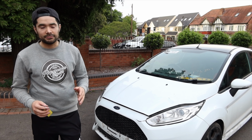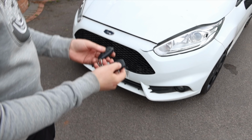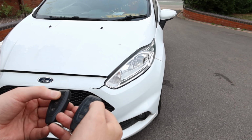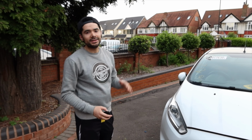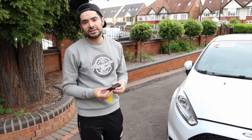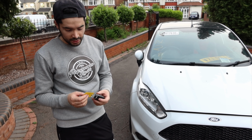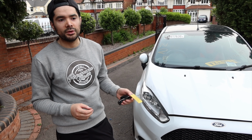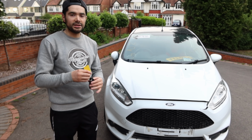I'll show you guys that in a bit, but before I show you that, I want to show you the keys. So I've got two keys here for the Fiesta ST. The only issue is these keys are absolutely useless. I'm not getting any response from the car at all. Either the battery is completely dead or these keys are not registered with the car. So I got a feeling we might have to reprogram these keys again. As you guys know, it is a stolen recovered car, so whoever's basically nicked the car, I've got a feeling they might have just deleted these keys.